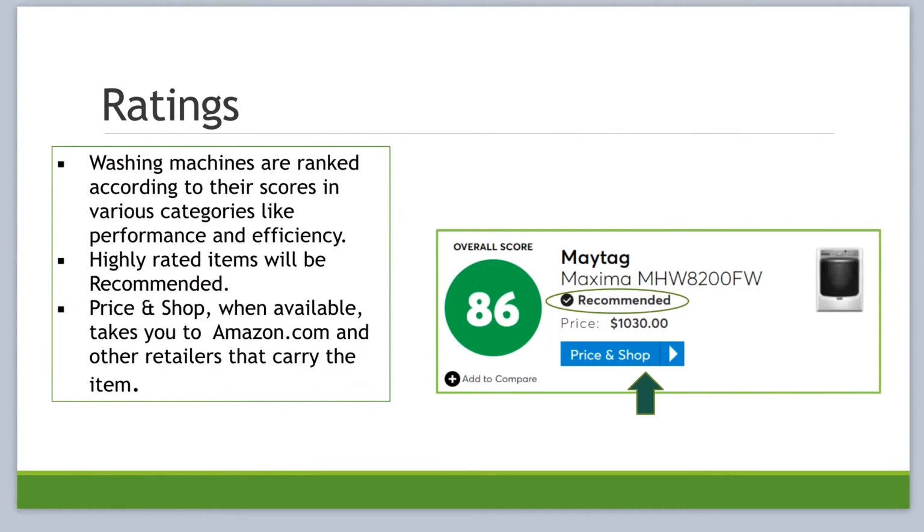And usually washing machines are ranked according to their scores in various categories, such as performance, efficiency, length of cycles, features, a lot of different things. Things that are highly rated will be recommended with a check mark. It's circled in green. And price and shop, while not available on every different machine, when it is available, takes you to the list of online resources where you can purchase your desired machine. And you also, again, have the ability to add it to compare.